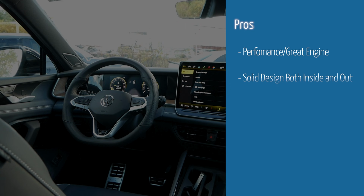And then lastly, to wrap up this video, we gotta go over the pros and cons here before we sign off, because this is on my short list for Car of the Year, and it's also on my short list for vehicles I want to buy. I'm very intrigued with what the Tiguan has to offer for 2026. So let's begin with those pros. The first one is going to be the performance. 2-liter turbocharged 4-cylinder engine, 268 horsepower, 258 pound-feet of torque.